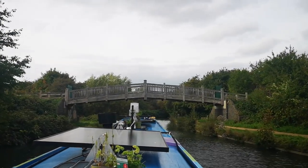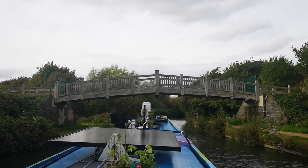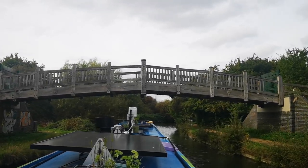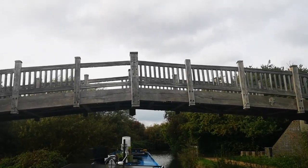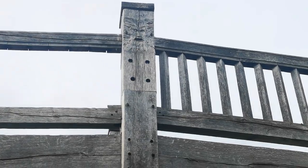Even an unexpectedly pretty wooden bridge, although it's blocked off, so it obviously doesn't go to and from anywhere. Carvings and faces on it. Oh yeah, there is. There's a sort of a green man carved up there. You can just see him.